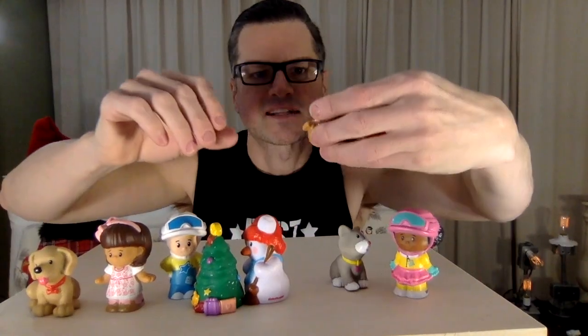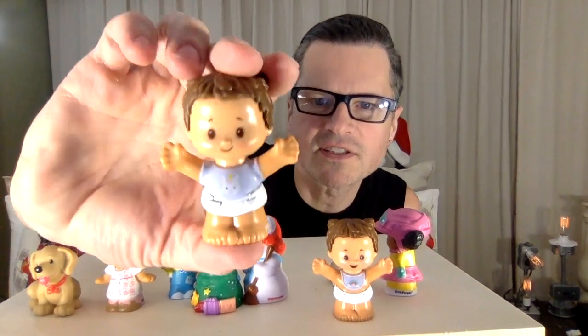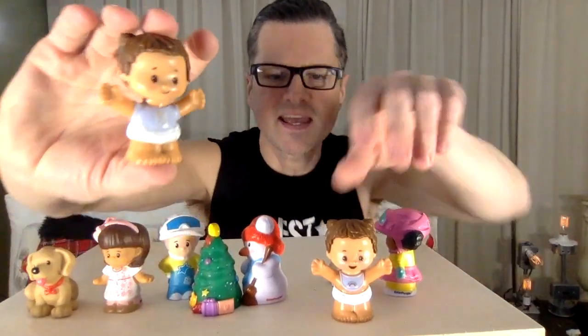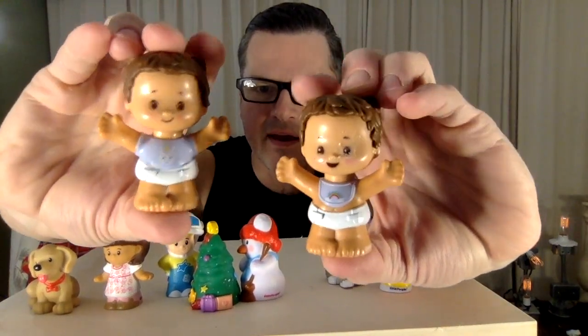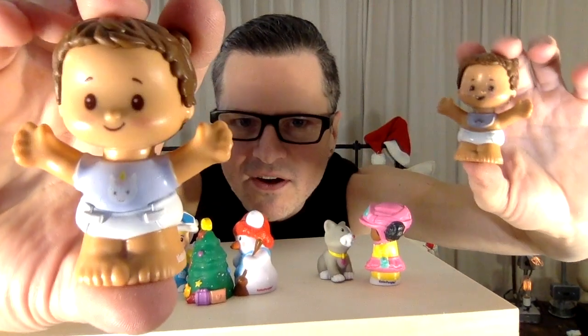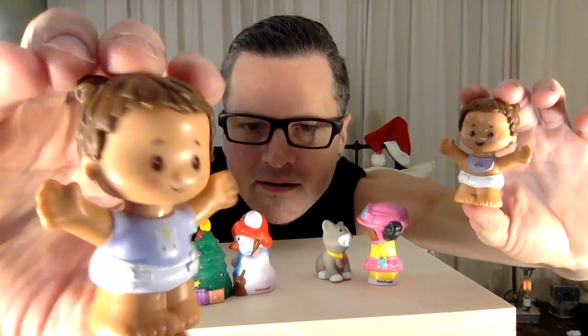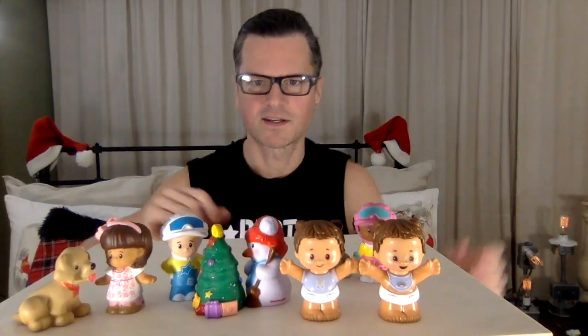Look at its bum. That's so cute. And then it has a twin sister, and she looks like this. I think there's two molds that they use. They seem to give one a bib and no shirt, and they give one a shirt. And what is on her shirt? She's got a little unicorn, I believe. So those two twins. Cute.